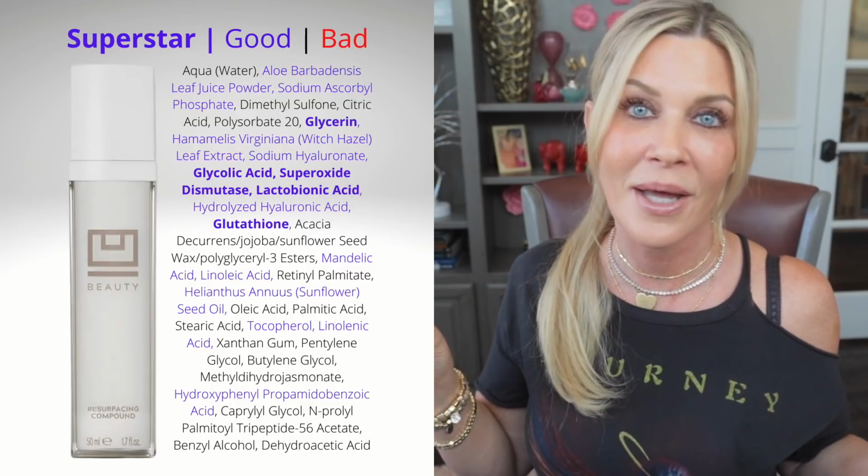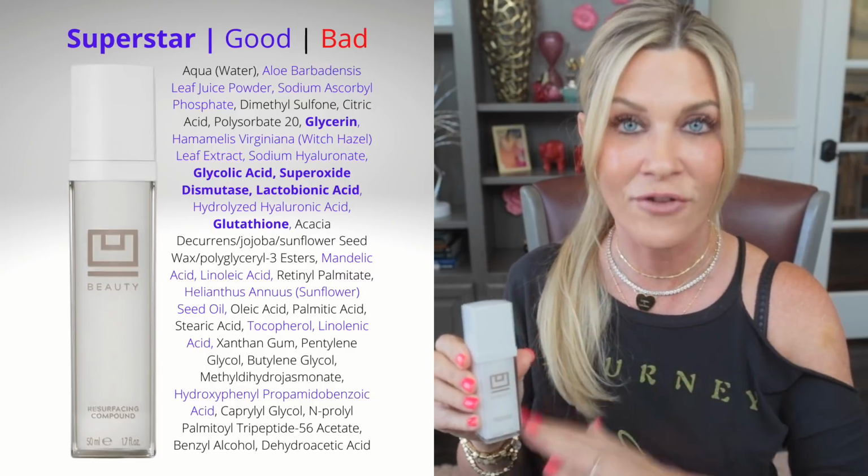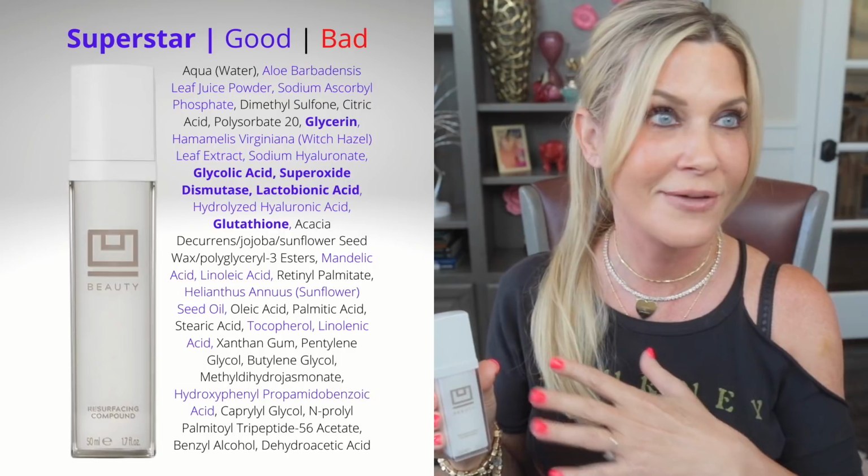The only thing I don't like about it is the price. I've purchased it every single time myself. Nobody has ever sent it to me or anything, and I have bought my own backups on it. So being able to get it on sale is a great thing. This one is 20% off, but then you get that additional discount with my code. So that is the U Beauty resurfacing compound. I do really like the super hydrator a lot, and I really do like the arm sculpting compound, but the one that I would recommend most would be the resurfacing compound for sure.